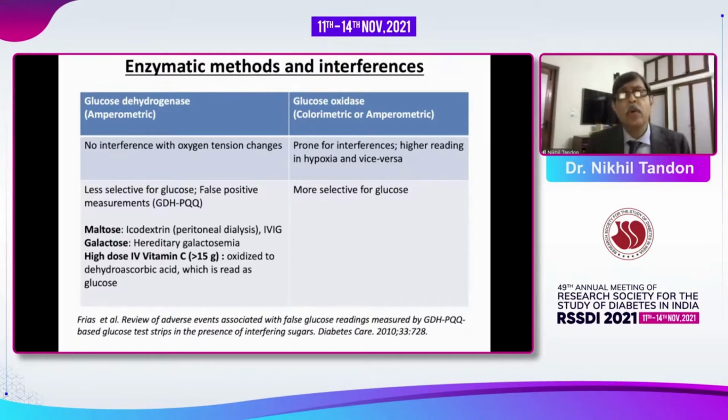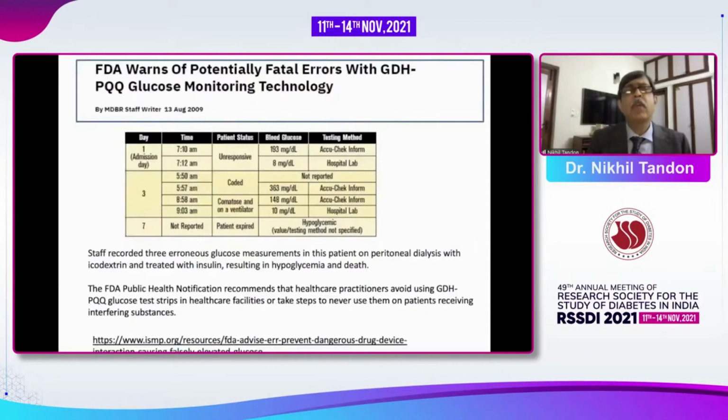Glucose oxidase is prone to interference with hypoxia, but is more selective for glucose than GDH. So everything has a positive and a negative, and we must be aware of that. I'm just going to give you an example of the GDH-PQQ glucose monitoring technology. And this is a patient whose clinical course was unfortunate, right?